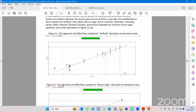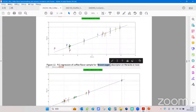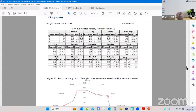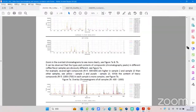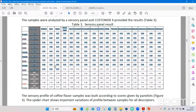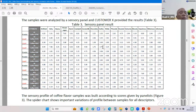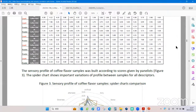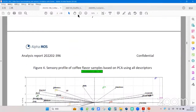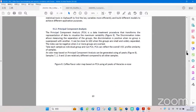for each sensory descriptor: artificial, brown sugar, caramelic, woody, etc. Which means we need to have this data from panelists first, and then after we build the PRS model, we don't need the human sensory panel to evaluate the product again, because by using the PRS model, we can provide similar results in the radar plot as human.